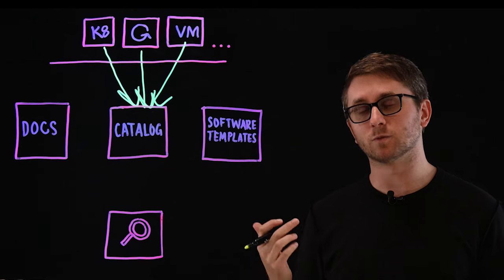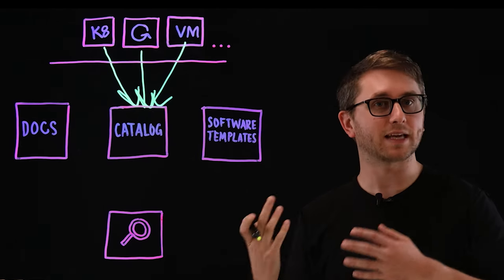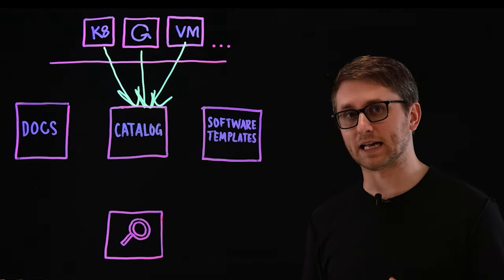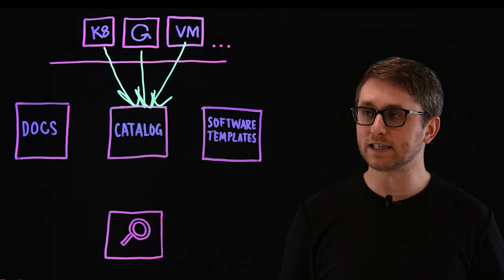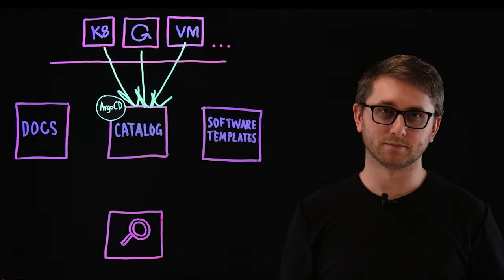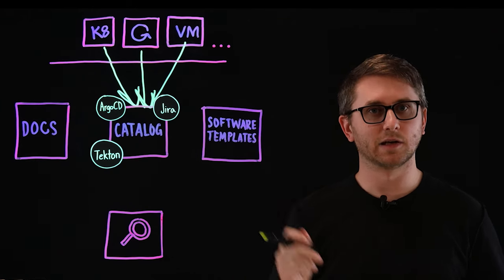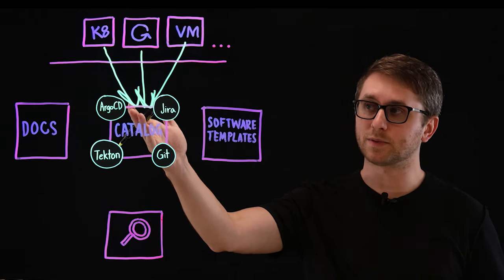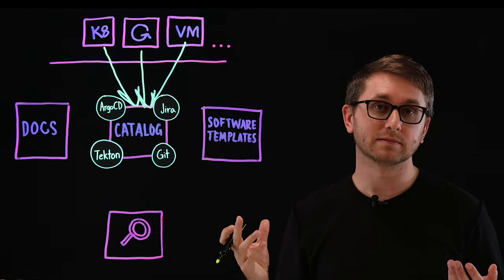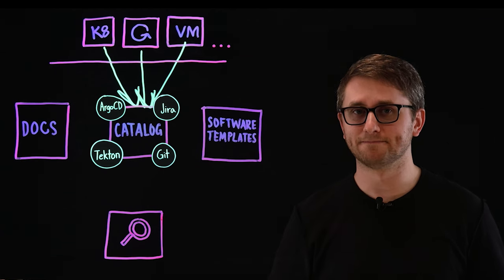To top that off with plugins, now you can bring the technologies that those use into the catalog. So now when you look at an item, such as your Kubernetes service, we can see the Argo CD run or Tekton run. We can also see any Jira tickets or any other project management tickets that you're using. We might also be able to see, say, pull requests that are waiting to be reviewed and really anything else.